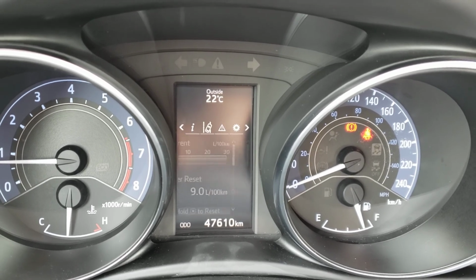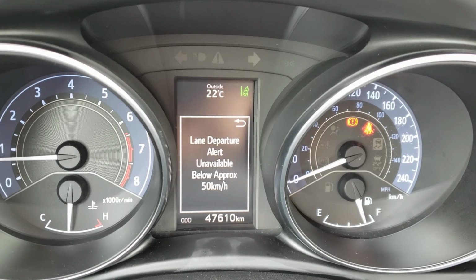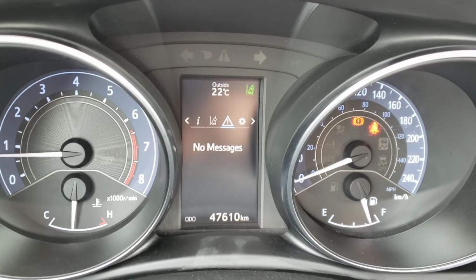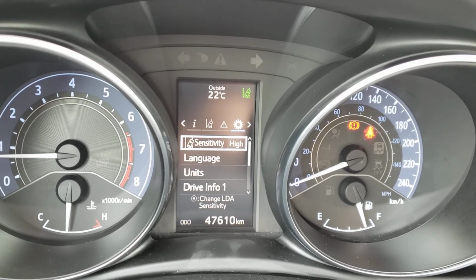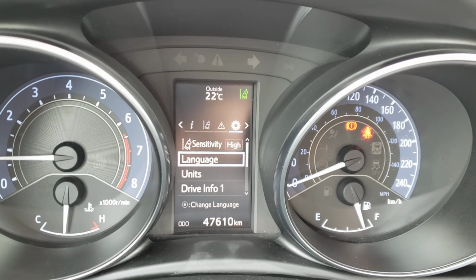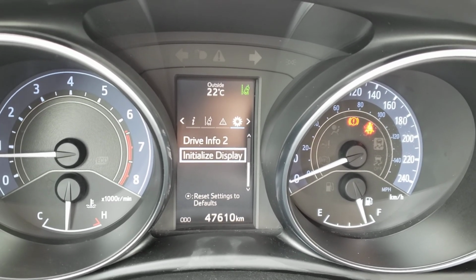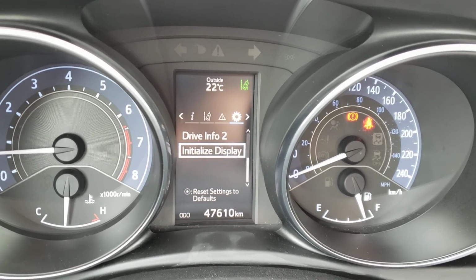And if we click over to the next screen here, you've got your lane departure alert, so you can check whether that feature is on or off. Next, you got any messages or warnings that the vehicle has to display, and finally you've got the settings for your safety feature, which includes the lane departure alert. You've also got settings for your language, units, drive info screens, and you can also reset them all to the factory settings with the initialize display button at the bottom there.